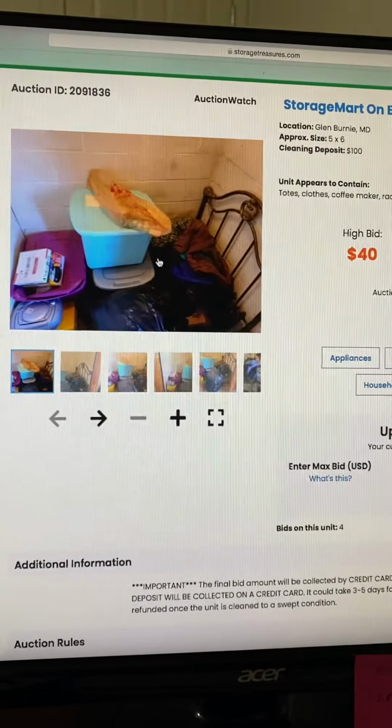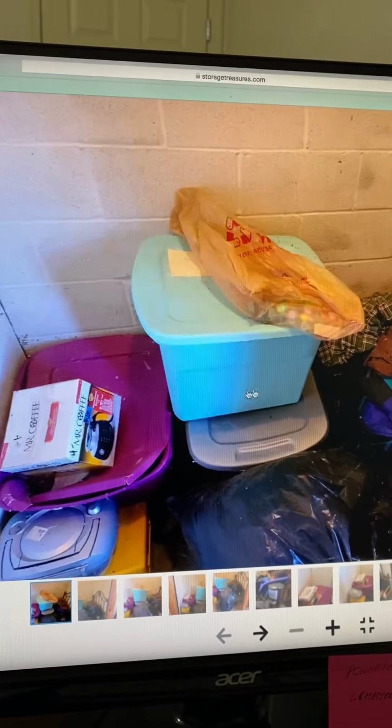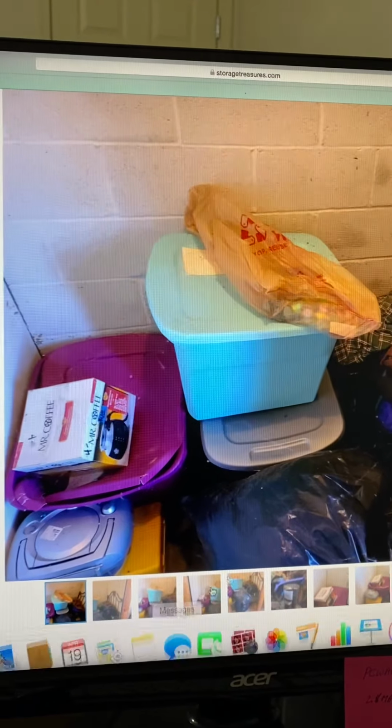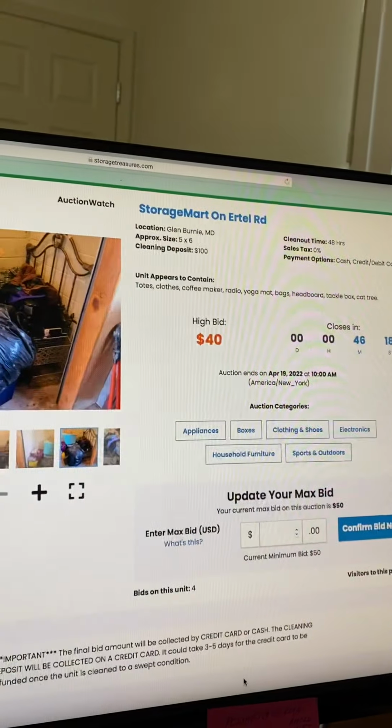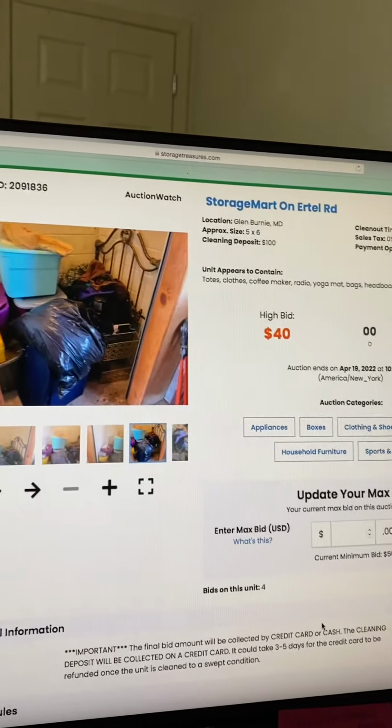Okay, let me click on this one, and let me show you what is inside of this. You guys can be the judge and try to figure out what's going on here. It's got a bedhead of some sort, brass, whatever it is. And I suspect that this person might have some jewelry inside of this. It's a very small unit, probably like a 5x5, and it has a little bit of things in there. But at the amount of money that I'm going to be spending on this, it's definitely worth the risk.